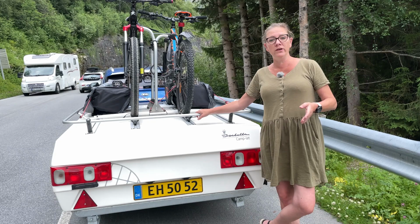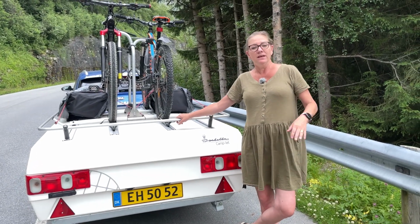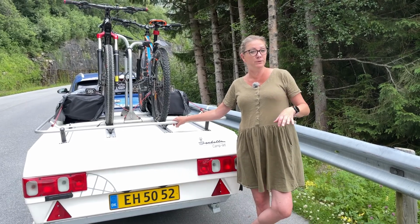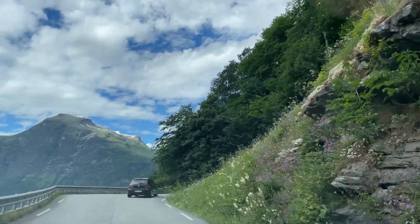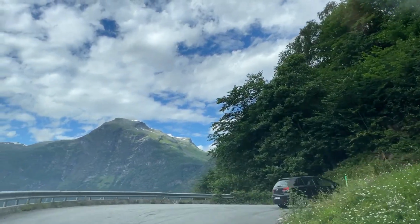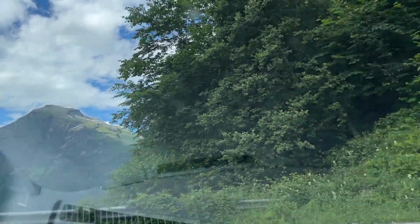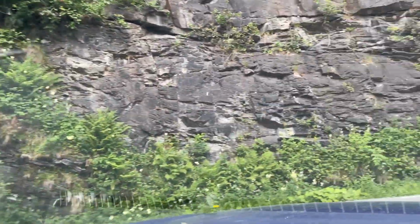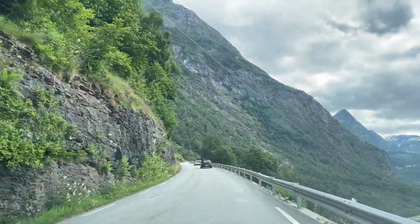It's called Ørnevejen, or Eagle's Road if I need to translate it into English. This road is really notorious. People are afraid of driving this road, and I have driven it with a caravan on the hitch, and it wasn't easy. But with the Kia and the camplet, it was no problem at all. It was just driving up the hill like we had nothing on the hitch. And the camplet is really easy to drive with because you almost don't feel it's behind the car.